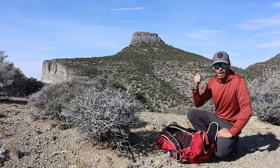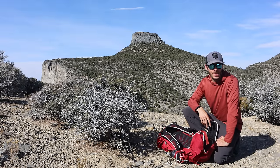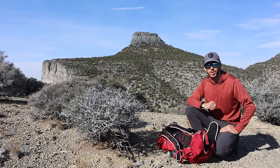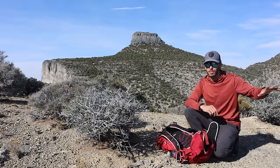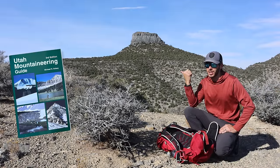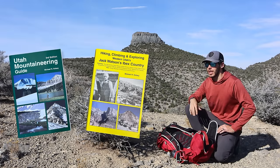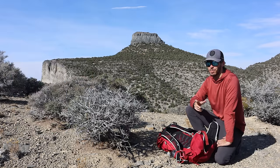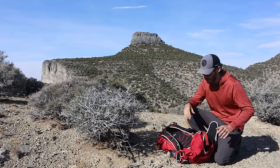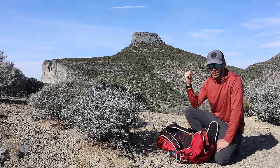I first learned about this mountain, which is called Tatau Knob, or I don't know how you're supposed to say that, years ago. I have two different books by an author named Michael Kelsey. He's done a ton of books about hiking and other things in Utah. One is called Utah Mountaineering Guide. The other, it's yellow, is called Hiking and Exploring Jack Watson's Ibex Country, and he covers this area in both of those books. I think it might even be the same information for climbing and hiking in this area. But anyway, he says this mountain can only be climbed with technical rock climbing gear.